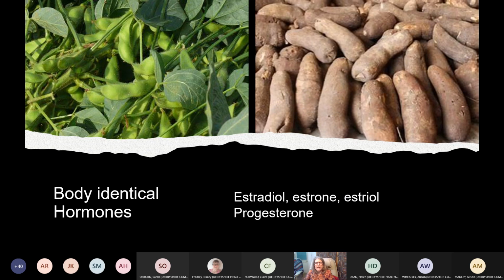But much more recently, a lot more forms of HRT are now synthesized from plants, so soy and yams, and the hormones that are extracted are then synthesized into what we call body identical hormones. So the three human estrogens are estradiol, estrone, and estriol. And in most HRTs we use estradiol, and that is body identical. Okay. And also more recently, there's micronized progesterone, which we'll come on to a bit more, which is body identical progesterone as well. It's exactly the same as the progesterone that we produce naturally in our bodies.